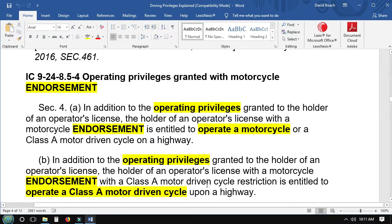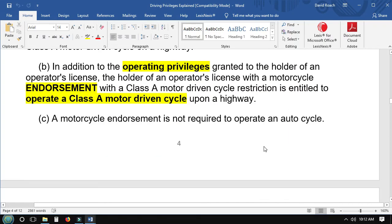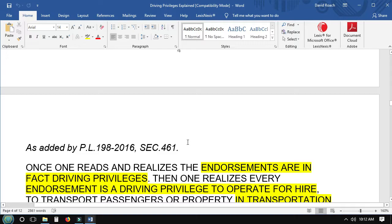They're not going to tell you this, right? But it says in addition to the operating privileges granted to the holder of an operator's license, the holder of an operator's license with a motorcycle endorsement with a Class A motor-driven cycle restriction is entitled to operate a Class A motor-driven cycle upon a highway. And it tells you that a motorcycle endorsement is not required to operate an autocycle, right? Which an autocycle is a motorcycle, just you're not using it for hire. It's the same damn thing, you're just not using it for hire.